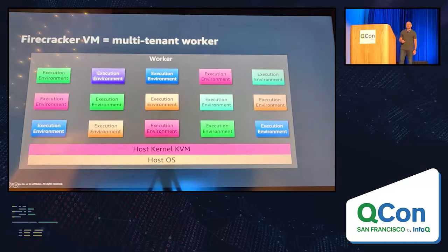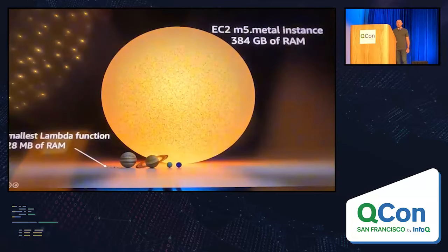It's secure. In this model, we can safely put multiple different accounts on the same worker. We can actually run Bob's code on the same worker as Alice, because Firecracker virtualization will provide strong data isolation.